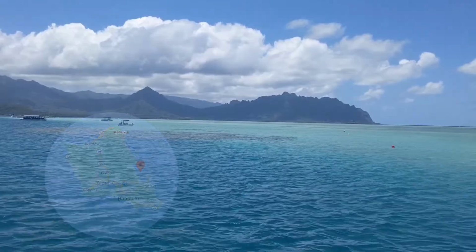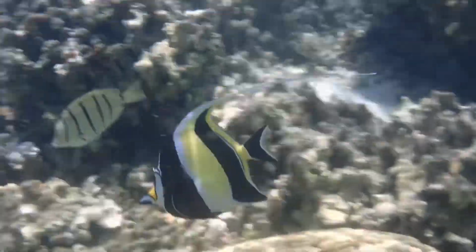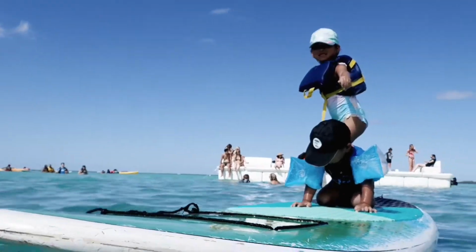Yeah, and the next spot, a highlight that you have to do, is in Kaneohe Bay, and there's a sandbar not too far from the wharf. You may want to hire kayaks if you can kayak across the water, or you can take a cruise if you have young kids like us and enjoy an afternoon.